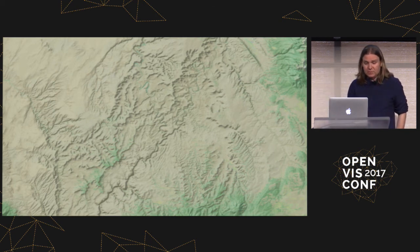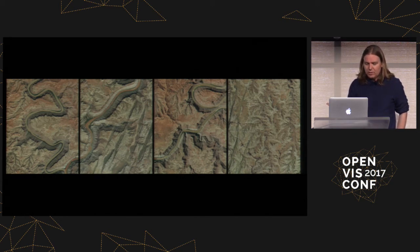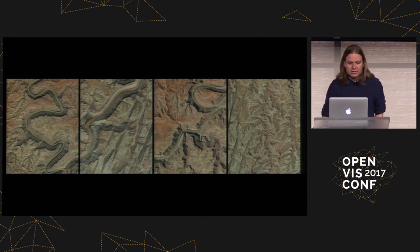But say we wanted like a super high res map. We can turn to another data set. This example is from NAIP data. It's aerial photography. It's done like every 1 or 2 or 3 years over the entire US, 1 meter per pixel or higher, but it comes in these little tiny tiles.